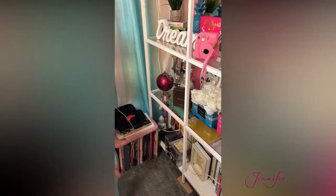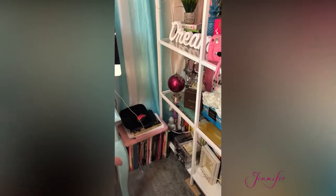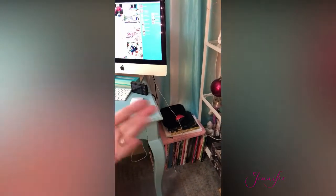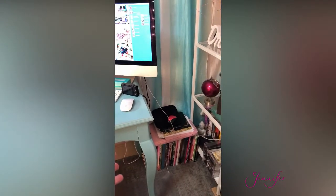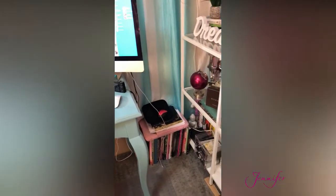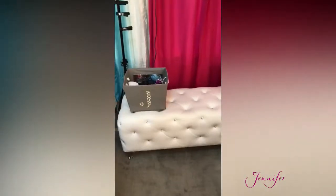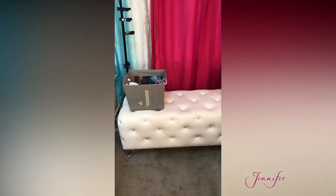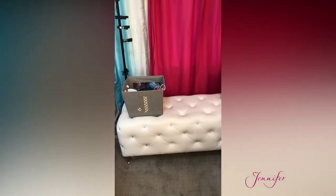Then getting involved in journaling or my blogging channel, healthier versions of doing beauty things, creating my own beauty stuff as far as facials and things like that. I have a whole other video I'm doing. And so this is basically my little work area. I have these two little bins, and I got these from Five Below for just a couple bucks. This is the area where I can do videos and things like that.